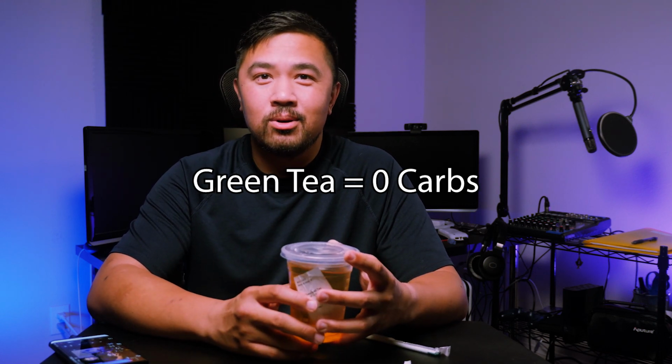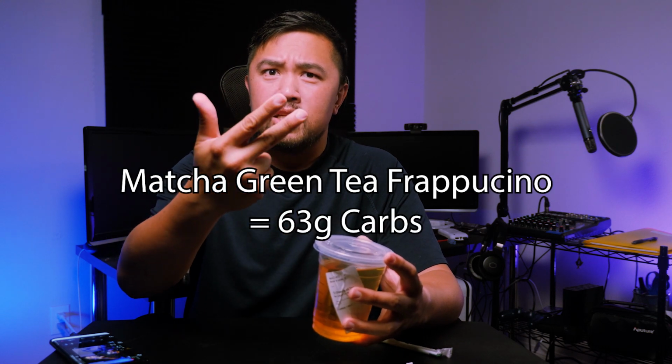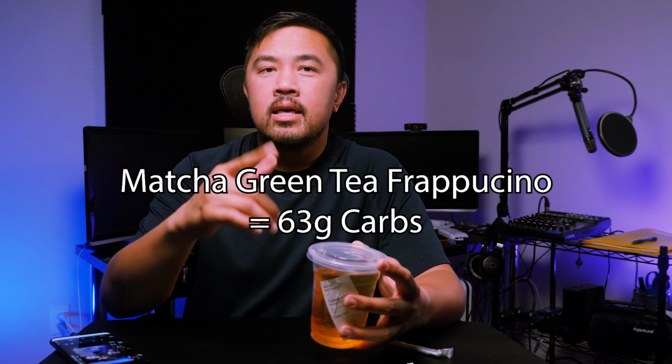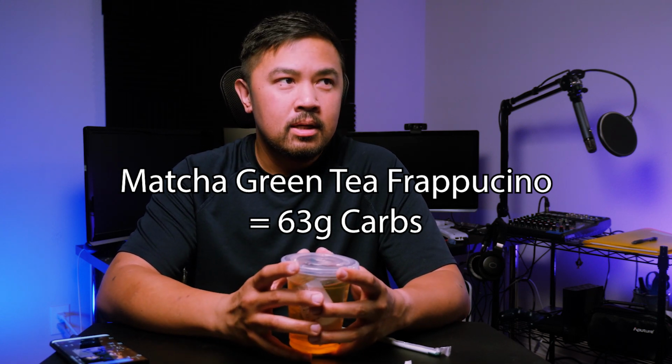Example: black tea, 0 carbs. Green tea, 0 carbs. Iced green tea, 0 carbs. Matcha green tea frappuccino. That extra word just added 63 grams of carbs to your drink. That's like drinking a large fry from McDonald's.